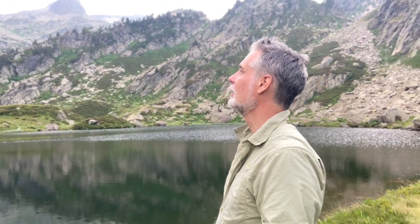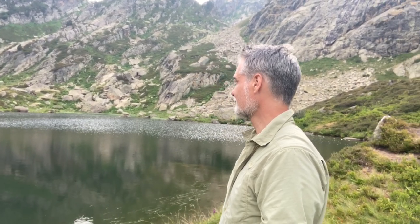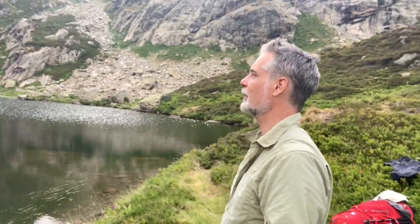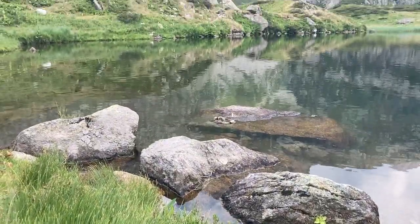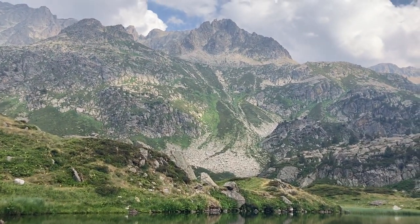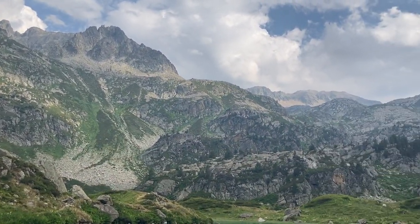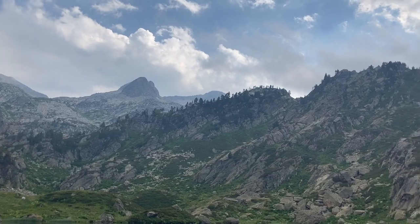So I found my spot for tonight. Just take a look at this. Quite astonishing. The scale is kind of hard to imagine. You've got the crystal clear water, and then it just goes up and up and up. You've got the soft grass and then the hard rock all around you, going all the way up to those hard ridge lines with the trees just perched on them, the cloud just hanging there.